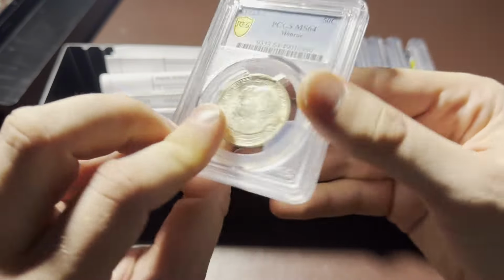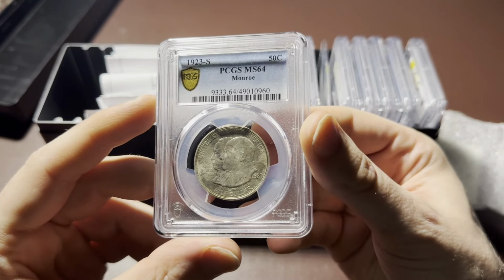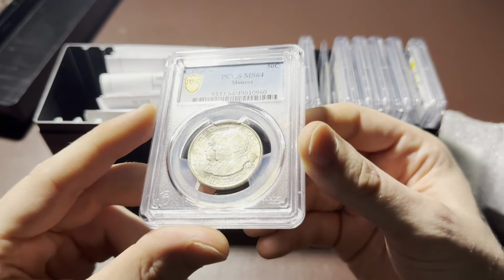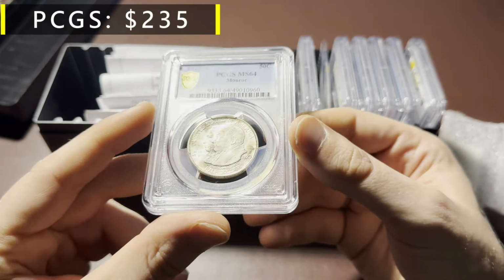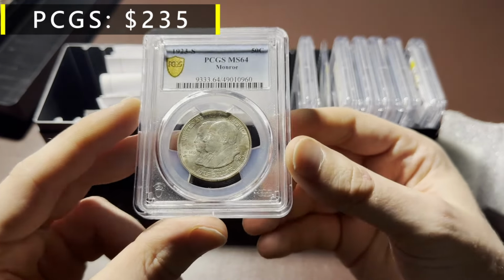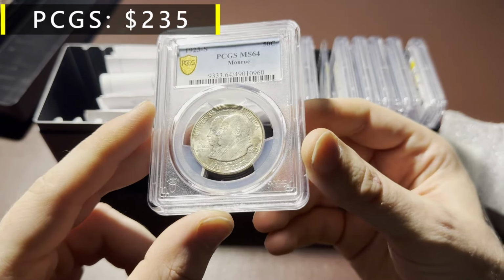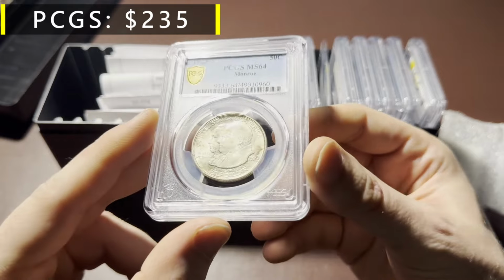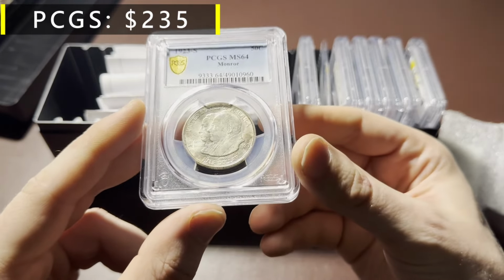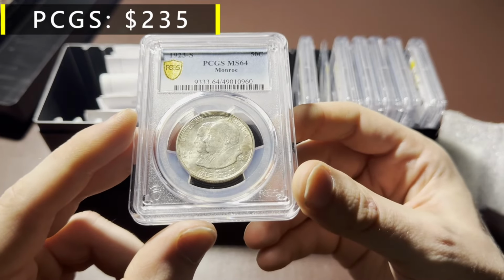And then last, I have the 1923 S Monroe commemorative half dollar. And this I was pretty surprised by. It came back as an MS-64. You know, that's a pretty solid grade. And it's got some interesting toning on it. It was a little bit tough to see if there was any wear on this coin, because it is kind of a pretty low relief. But, you know, I'm very happy it came back as an MS64.